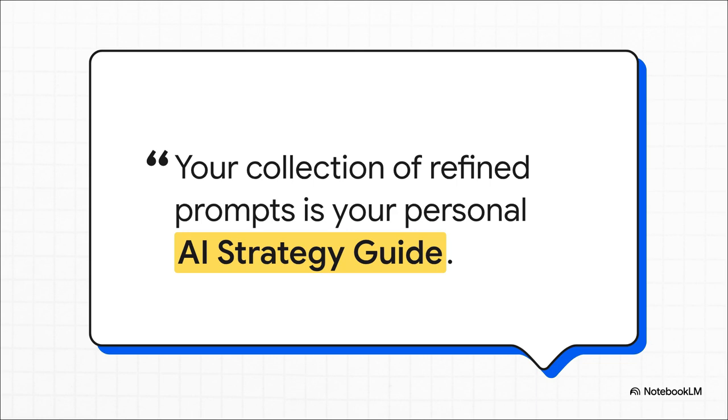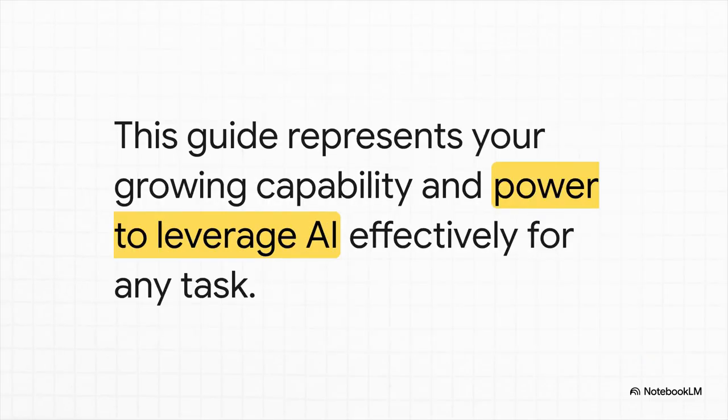It's a guide that reflects your own unique needs and your own way of thinking. It's basically your proof that you know how to wield these tools effectively. This guide really represents your own growing power and skill. It's what takes you from being just a casual user of AI to someone who can strategically leverage it for pretty much anything. It gives you the confidence to know you can get what you need every single time.